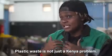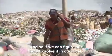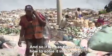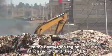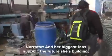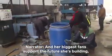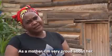Plastic waste is not just a Kenya problem, it's not a Nairobi problem, it's a worldwide problem. And so if we can figure out how to solve it in our local, then it's easy to replicate that solution to maybe start in the East Africa region, and then to the greater part of the world. And her biggest fans support the future she's building, one brick at a time. As a mother, I'm very proud of her.